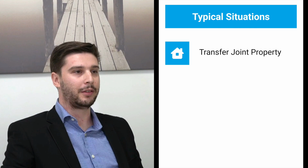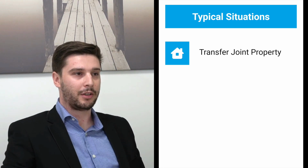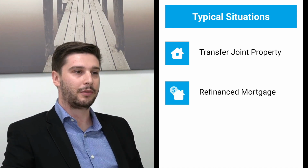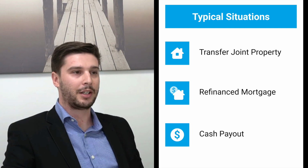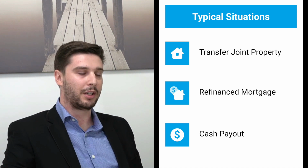So the most common situation that we see in terms of parties using consent orders for is to transfer a joint property from one person's name into the other person's sole name. This situation involves firstly having the property transferred from joint names into the sole person's name, a mortgage being refinanced from joint names into one person's sole name, which will release the other person from the mortgage, and sometimes as well a cash payout from one party who's keeping the property to the other party who's not keeping the property. The cash payout can be calculated based on the equity in the house, which is the value of the property minus the current mortgage owing.